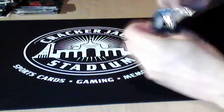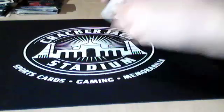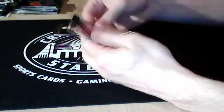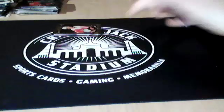Last pack, mojo. We got a Jonathan Toews. Retro. We got a base. We got a rookie Montreal Canadiens, Mike Condon. That's all she wrote, guys.